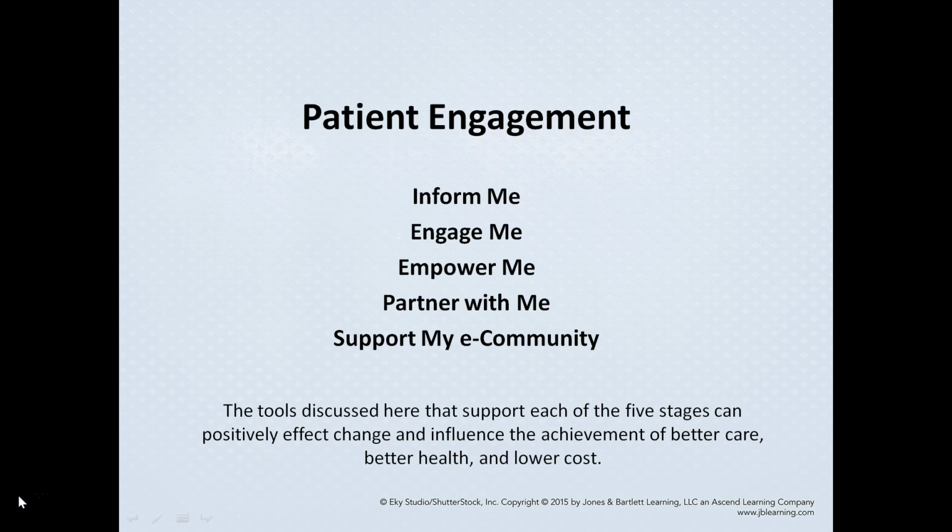The tools discussed here that support each of the 5 stages can positively affect change and influence the achievement of better care, better health, and lower costs. So this concludes Chapter 7.